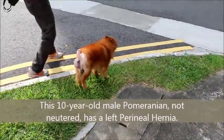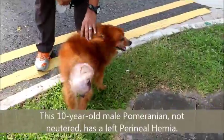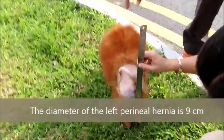This 10-year-old male Pomeranian, not neutered, has a left perineal hernia. How many centimeters? 9 centimeters.